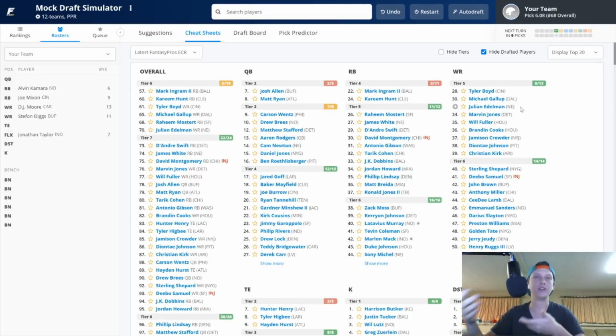I don't give a damn. I think Joe Burrow's going to be good. I think the line's going to be good, and I think Mixon's going to be good, and I think Tyler Boyd puts up not his first 1,000-yard season, not his second 1,000-yard season, but his third 1,000-yard season in a row. Eat a W like Jameis Winston. I love Tyler Boyd this season.